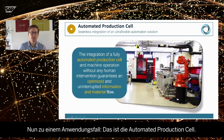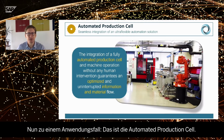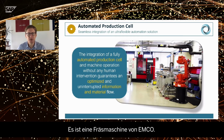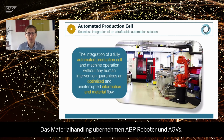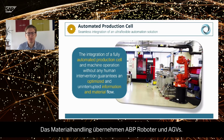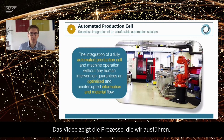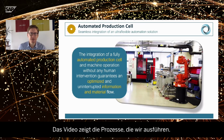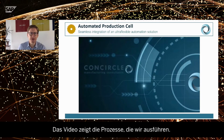So let me jump into one use case. That's the automated production cell. So you see it here. It's a milling machine provided by AMCO. Material handling is done with ABB robots and AGVs. And I will show now a video which will demonstrate the process we are running.